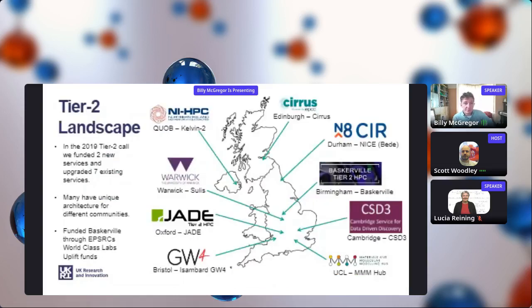So this is a nice graphic of the regional landscape of EPSRC's funded Tier 2 services. As you can see, there is a good geographical spread across the UK with our current cohort of services. Tier 2 HPC services are a significant feature in the UK's landscape of research and innovation infrastructure. Together with the national Tier 1 service, the network of Tier 2 services act as a distributed national resource that provides a diverse range of expertise and technological capability. Collectively, Tier 2 services act as the interface between the highest capability national and international HPC services and the underpinning layer of local computing provision in universities.